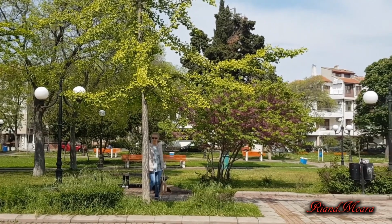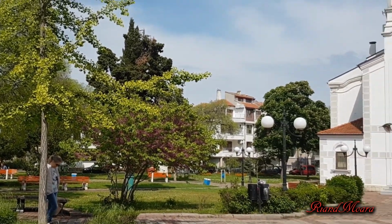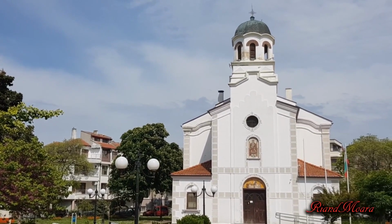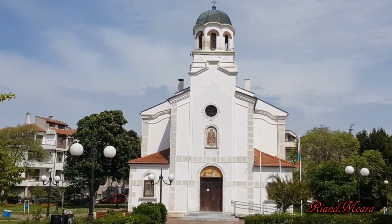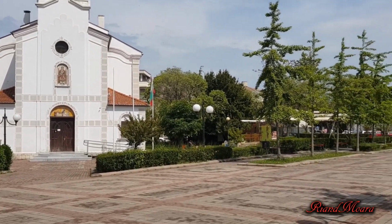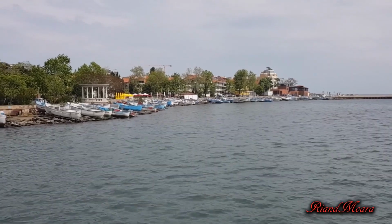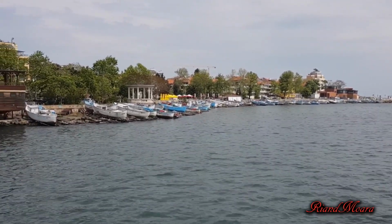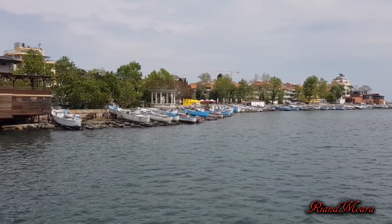When it is full season, many people fill this now empty street by the small church called Nativity of the Theotokos. Pomorie is one place we come to quite often. This is a town on the Black Sea, just north of Burgas. The town has only been called Pomorie for less than 100 years and goes back to the ancient Greeks to a time about 400 years before Christ.